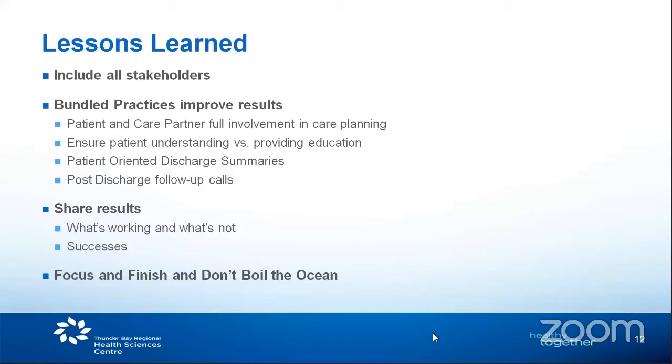So some of the lessons we learned include all the stakeholders. Make sure that you include them. It's not necessary that they come to every meeting, but you need to consult and seek their input. Involve your patients and care partners from the beginning, as well as the point of care staff, because they're the ones that are going to be using this tool. The day of discharge is too late for our patients to receive the PODS tool and understand all the information. Nurses may be rushed in that process. And bundling the practices improves results.